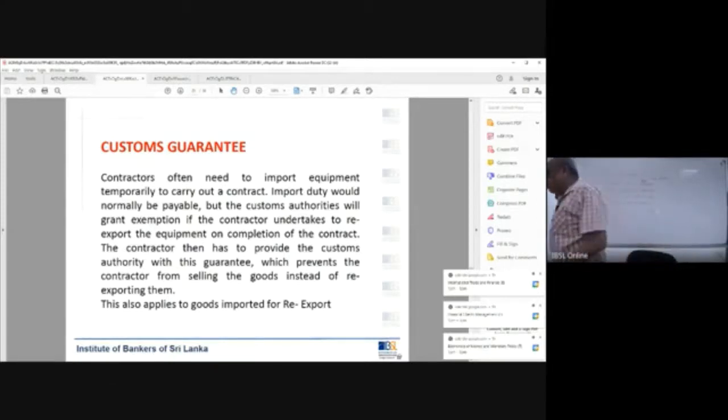Another way of giving custom guarantees is containerized cargoes. For example, when these containers come to the harbor, we are not going to open the containers and see what the stuff inside the containers is, right? Instead of that, they'll ask for a custom guarantee from a bank. The customs will release the containers, and then they send another custom officer to the premises of CWE. Once we deliver the goods to the warehouse of CWE, the custom officer goes there, and only then they will open the containers and check.